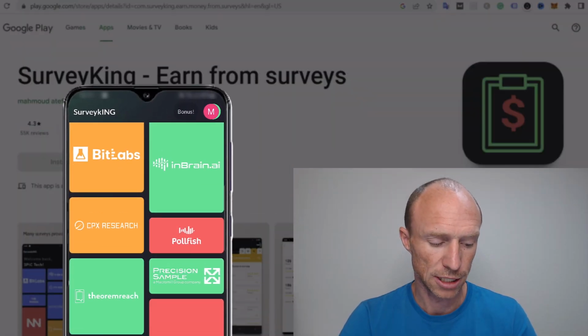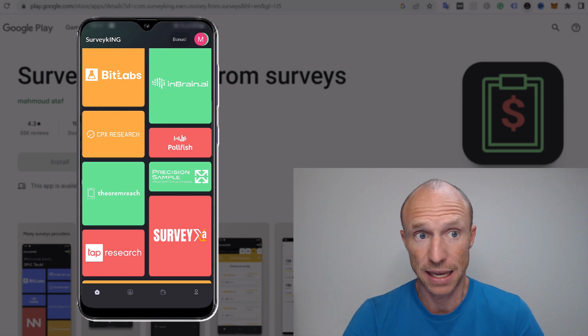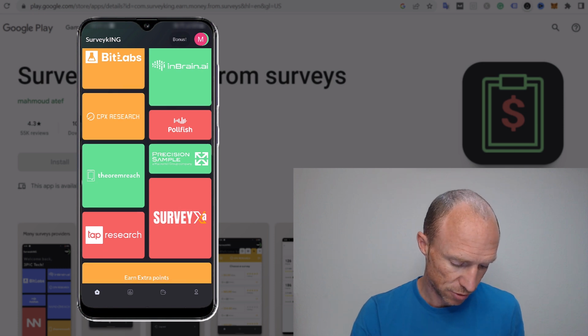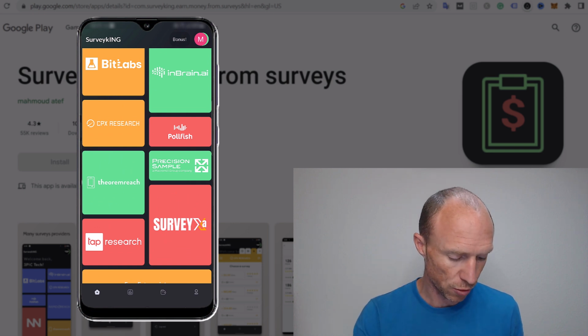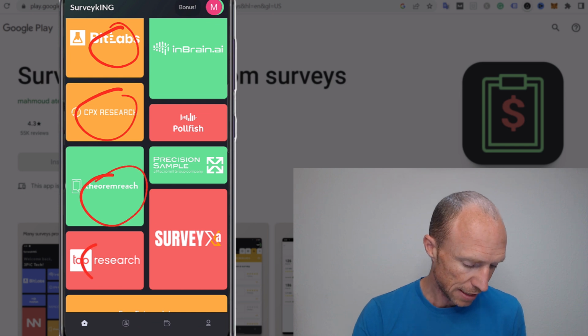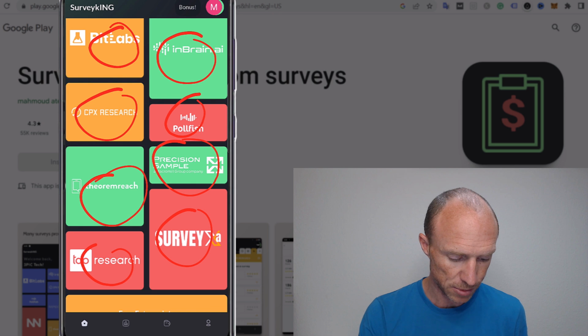I have now logged into the SurveyKing app, and I do think it is fairly user-friendly. And once you log in, this is where you can see all the different options you can focus on. And as the name suggests, it is mainly about taking paid surveys. So you can go here and then you can choose one of the providers. You can see they have a lot of different providers they work with, but these are also available through many other survey apps and survey websites.